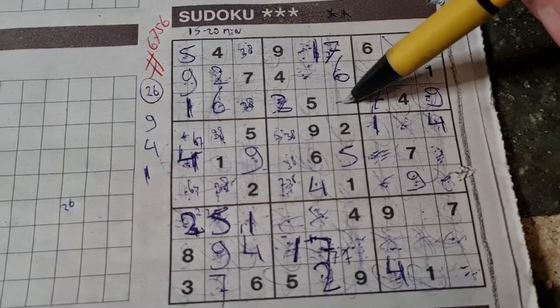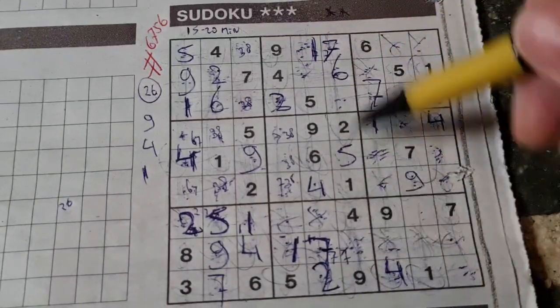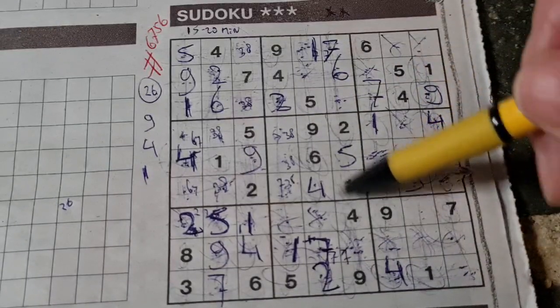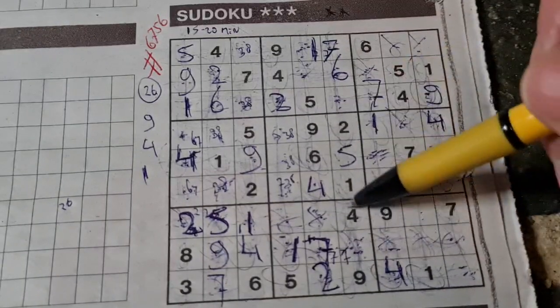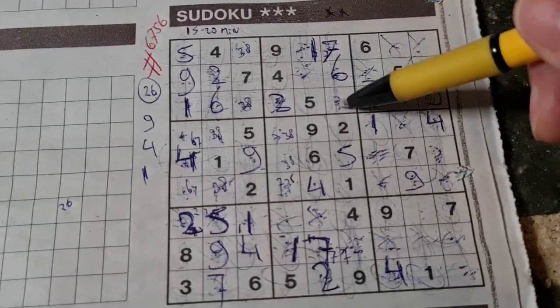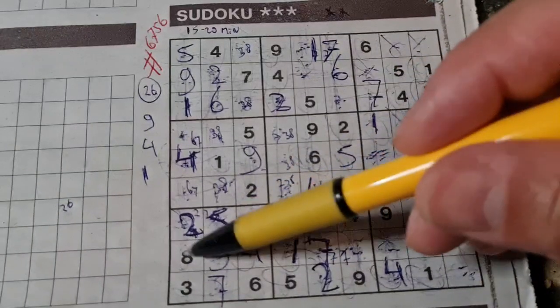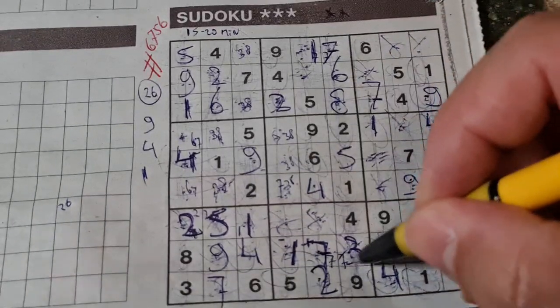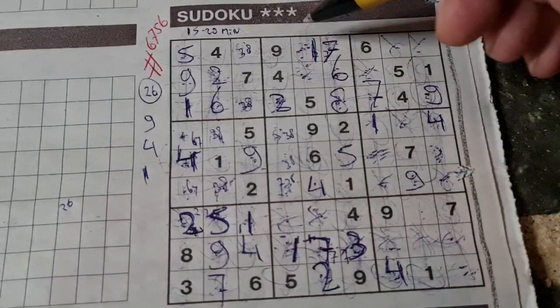Three and eight are missing in this column. Let me check. 1, 2, 3 is missing, and the 4, 5, 6, 7, and 8 is missing. 3 and 8. We have 8 in this row. No 8 there. 8 should be here. The 3 goes there. One box left in this big square.